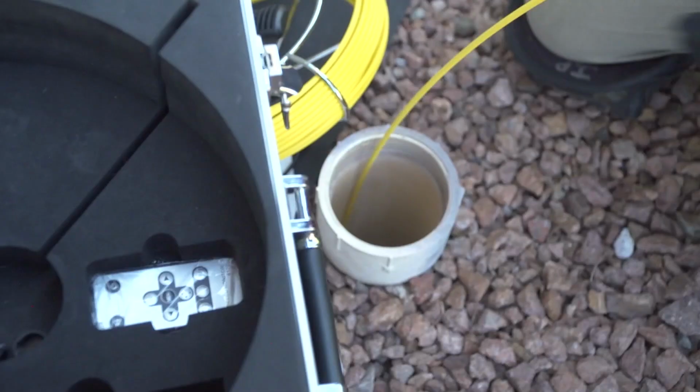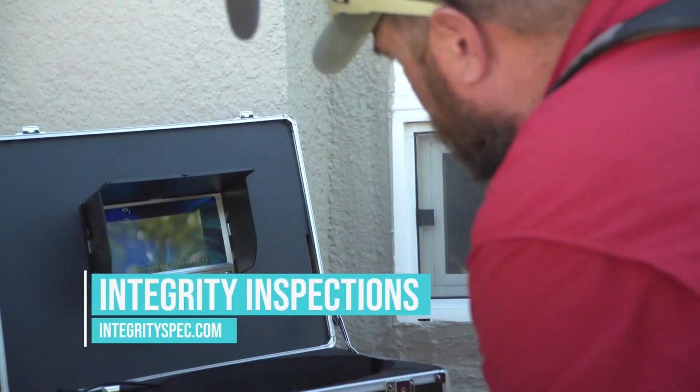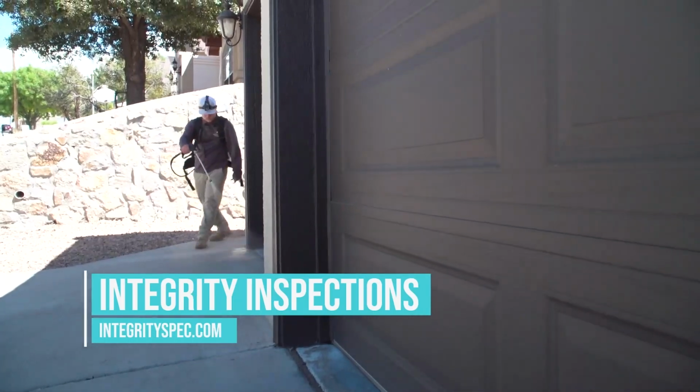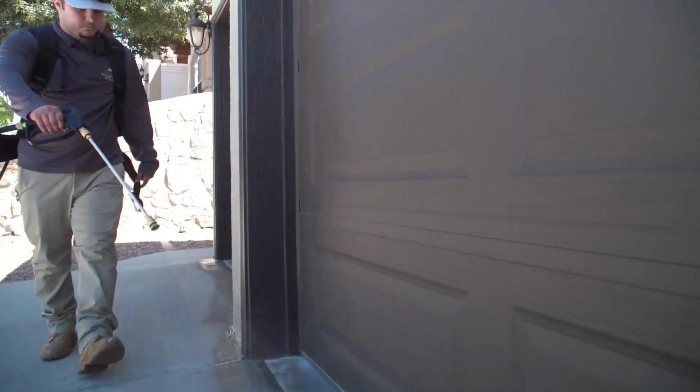What we did as a company early on is that we wanted to provide our customers with a one-stop shop. They need a home inspection, termite inspection, sewer scope, pool, thermal imaging. We offer all of that. All of our techs are certified. They're licensed through our certified applicator, and we're licensed through the Texas Department of Agriculture.